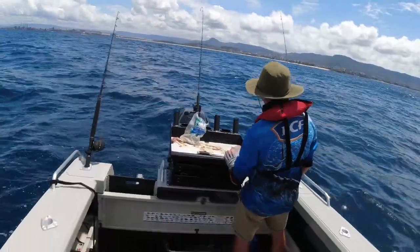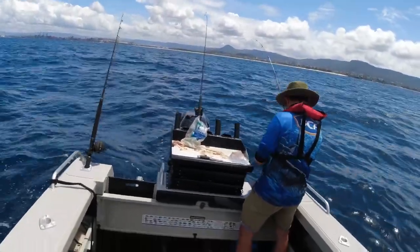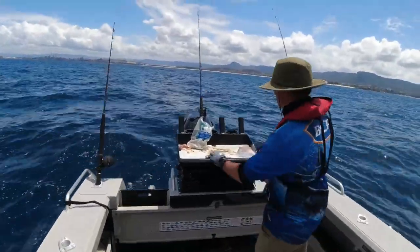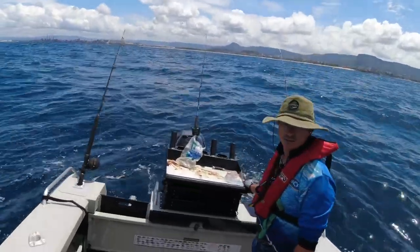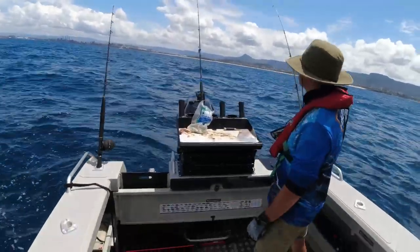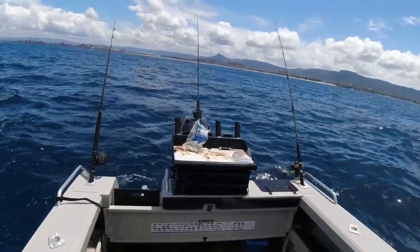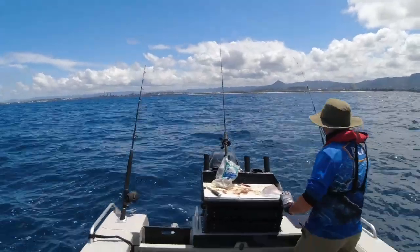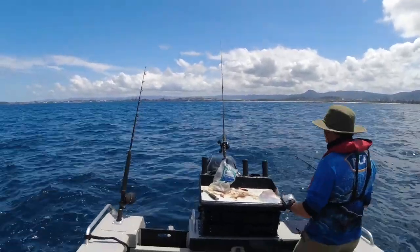Oh, there's something on it. There's something picking, I think. Getting rocked about quite a bit at anchor. Have a bit of a sit down. Sit down and relax. So, I think we've got another nibble on the catchy. Could just be pickers. There's a lot of pickers about.